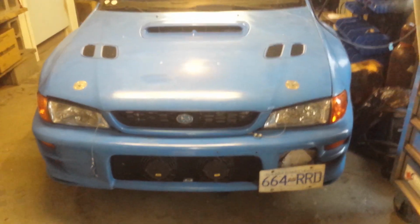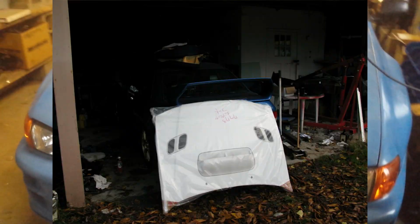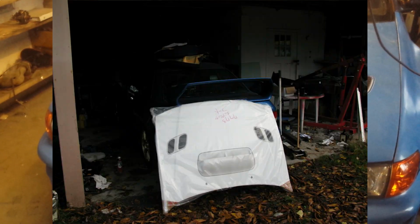The hood is an aluminum hood off a JDM STI. Everything's got to be JDM. Overnight parts from Japan.